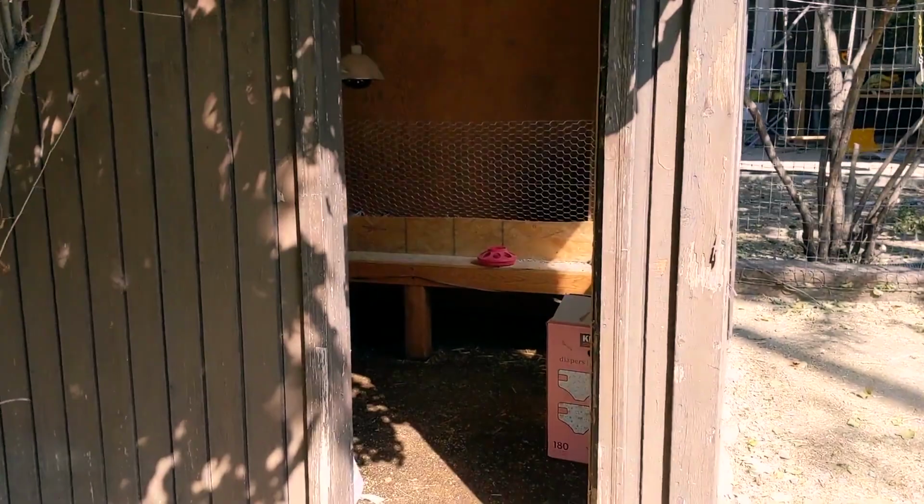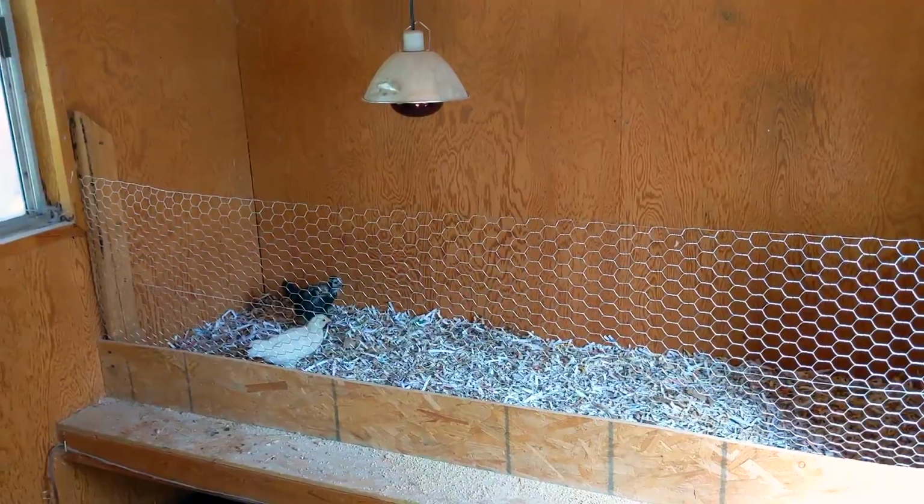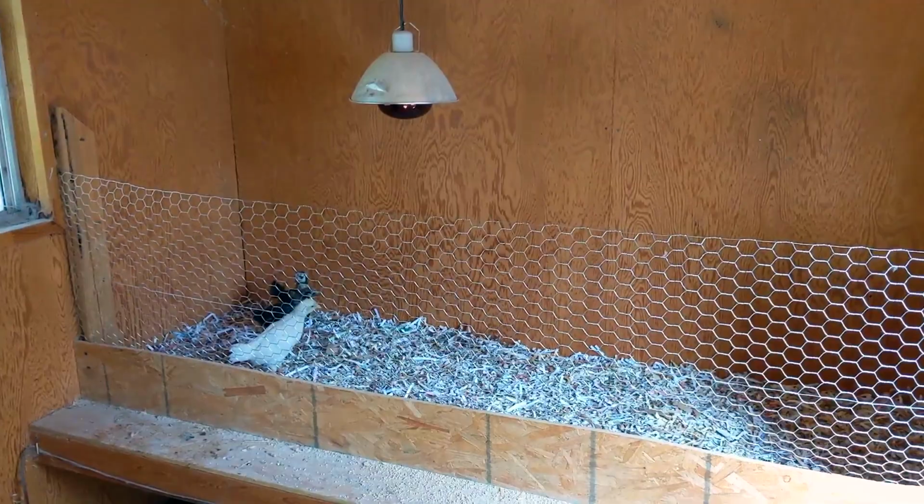So this is the brooder house. When we moved in here, this bench was already there. And so really we just kind of slapped this apparatus on there. So today is actually moving day for these chicks.